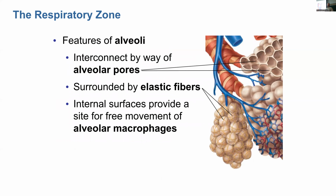Mm-hmm. Let me see here. Kind of covered this already, but actually, I don't think I mentioned these alveolar pores yet. All of these grape-like clusters are connected by these pores so that they inflate together more or less. I'm not gonna get into the details of how that works. We'll save that for physiology. They're surrounded by these elastic fibers, as I mentioned, that provide some recoil when they're inflated. And all of this surface area is where these alveolar macrophages roam around, those immune cells.